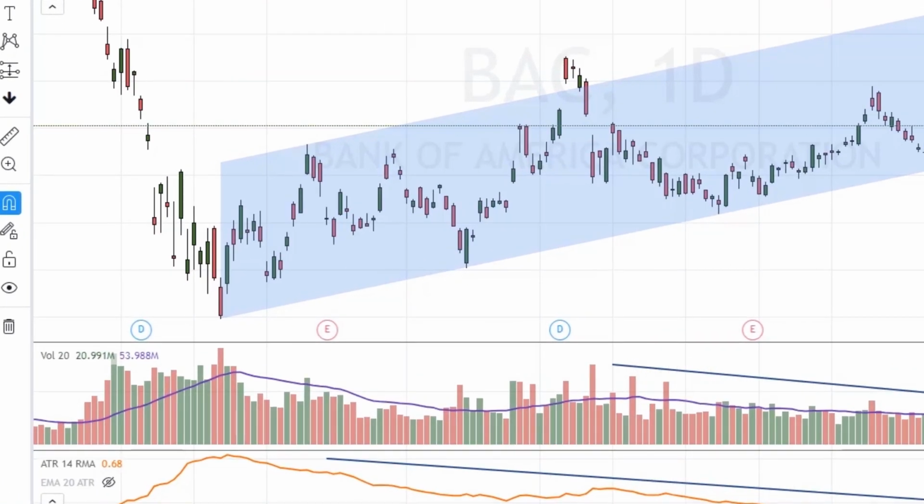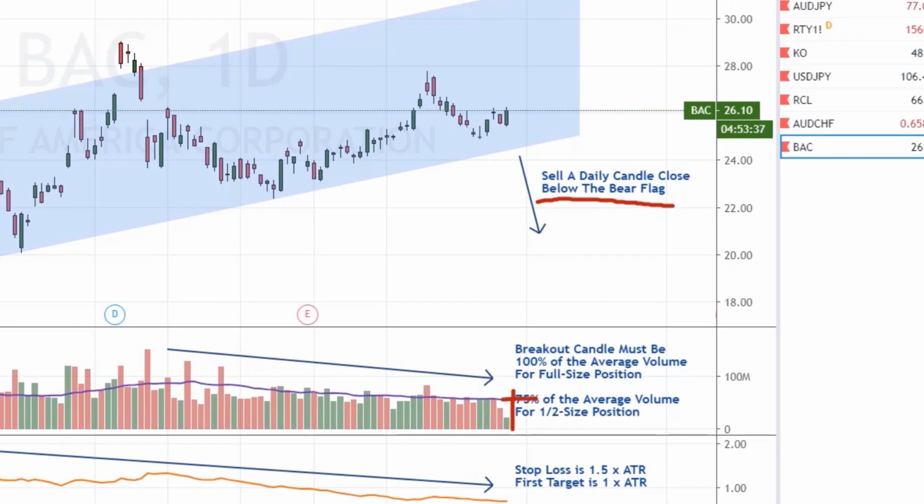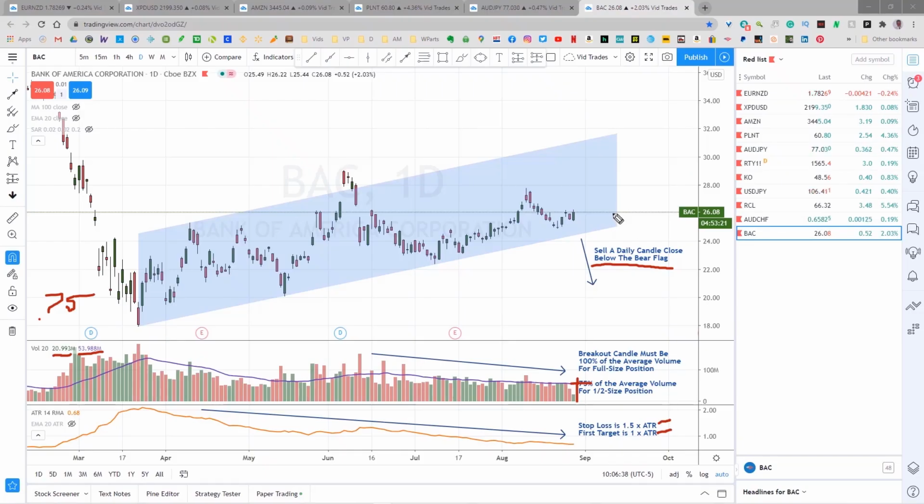You can calculate the percentage by taking this volume, dividing it by this volume average. You should get at least 0.75. If you don't get 0.75, I suggest you stand aside on the trade. The stop loss is 1.5 times the ATR. The first target is 1 times the ATR.